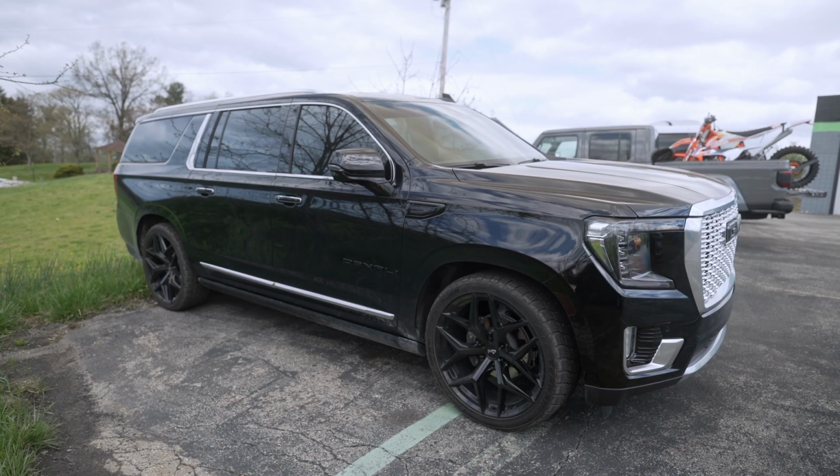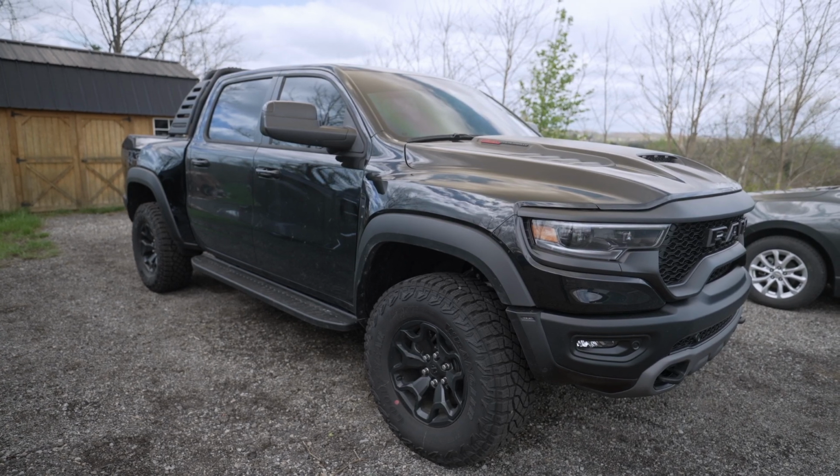And our friend Ed brought in his Yukon. This one's here for a cleanup. There's the other T-Rex. This is Justin from Horsepower Obsessed, our business partner in Blackout, Miami. Hopefully they get to show you what's going on down there this week. They've been really busy, and they've got a smaller staff.